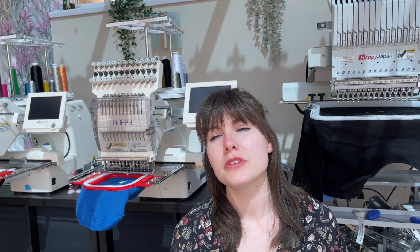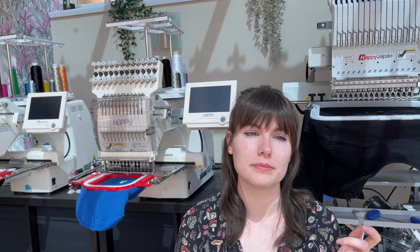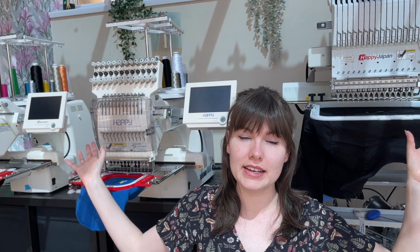I also opted to purchase a cap frame with the multi-needle embroidery machine, which opened up another avenue for sales, as now I could embroider on ball caps as well. However, what you will notice is after purchasing a Brother multi-needle embroidery machine, every machine I have bought since has been made by a true industrial manufacturer, and that is when Happy Japan entered the picture.